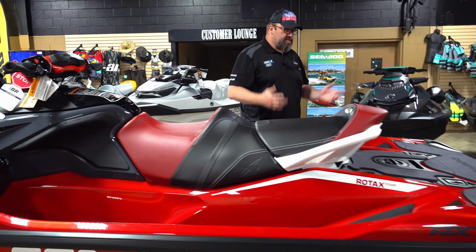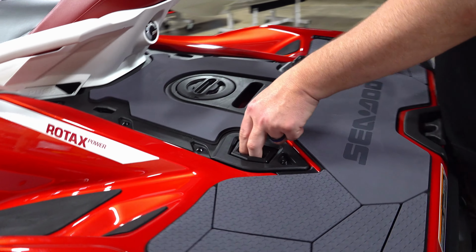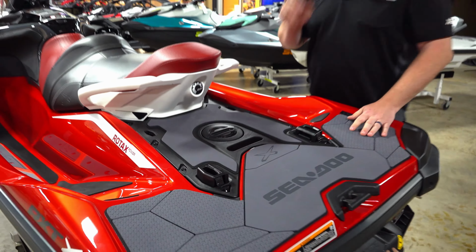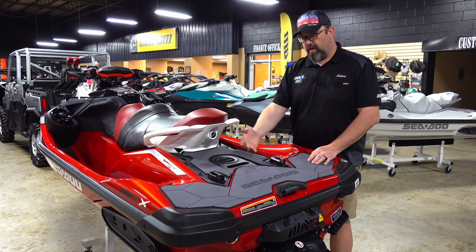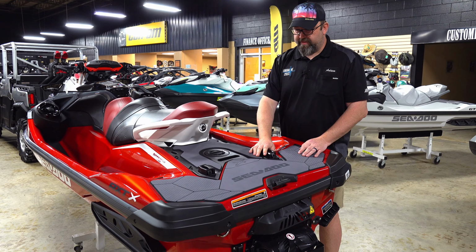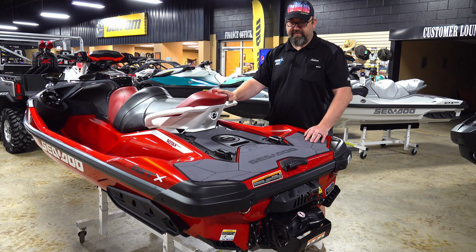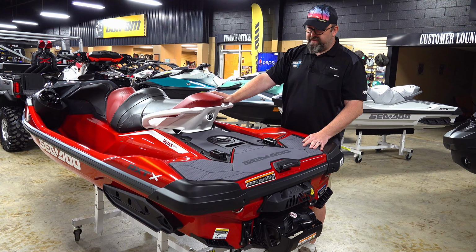Some other things on the ski that I like is the Q-Link in the back. These come standard on these models. And this takes pretty much any accessory BRP has right now to put on the back. The biggest one I like back here is the cooler. Some people put a gas can, a storage bag, a bunch of different things. You can also have the ski pylon that'll mount in with this, which is really nice to have. So if you're towing a tube or a knee boarder or whatever, you'll have that.